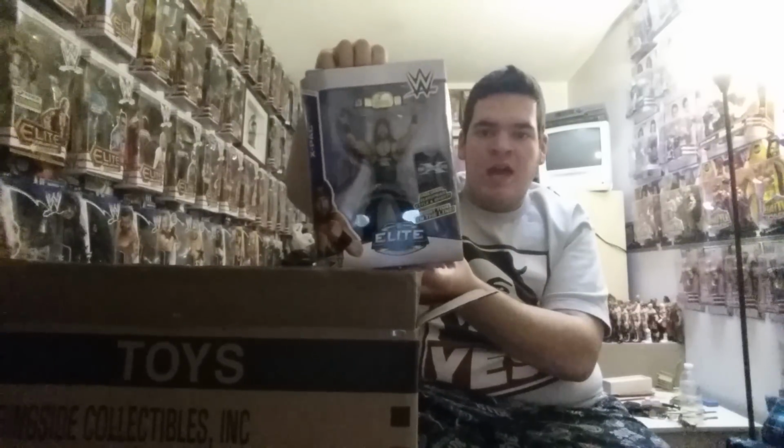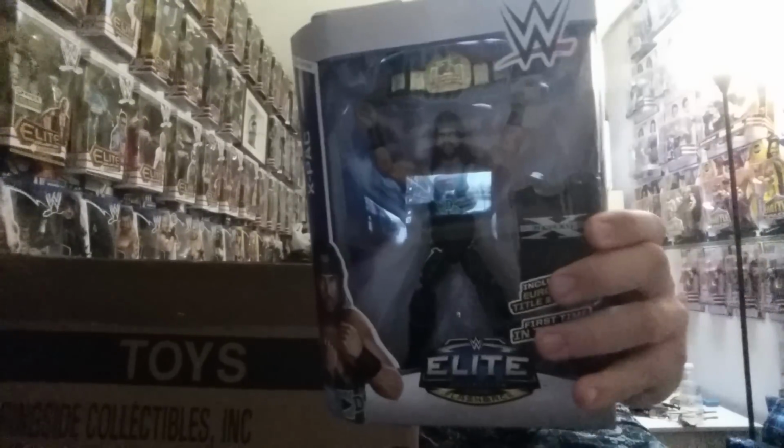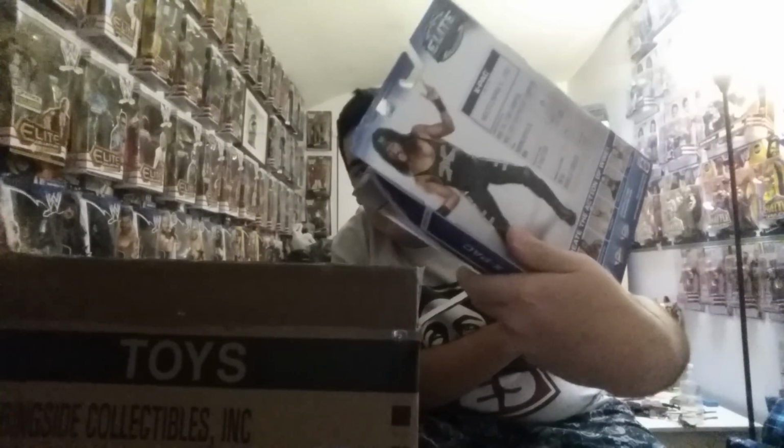Excited for that. Finally, last but not least, save the best for last. Last guy from D-Generation X. X-Pac. First time in the line, flashback. It includes the European title, just like the Elite 16 Shawn Michaels. This is a really nice figure. Finally got it. Comes with the D-Generation X shirt. It's in perfect condition.